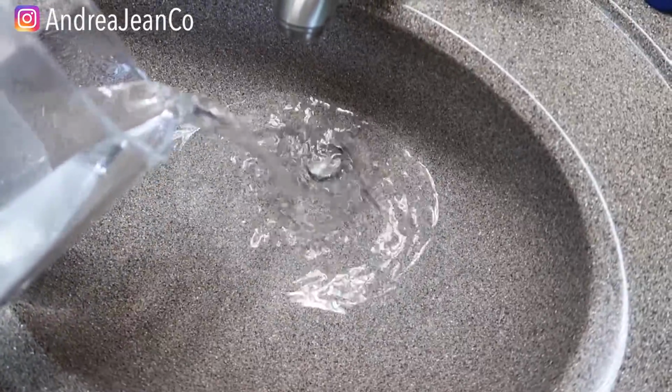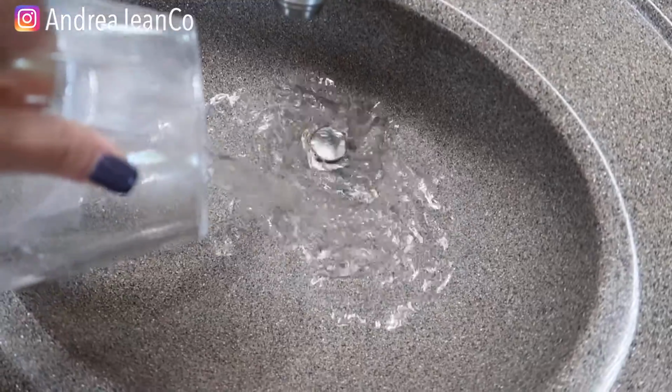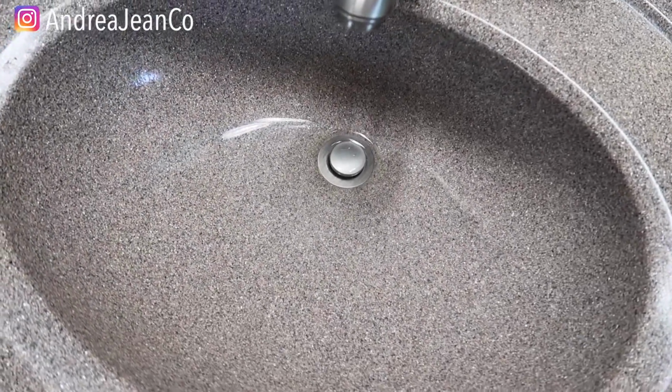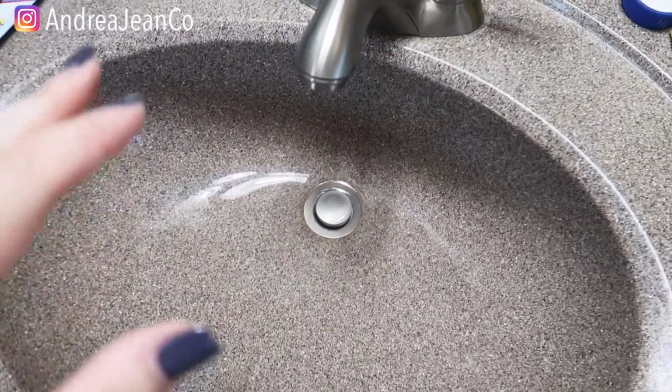The hot water helps break down and flush anything out that needs to be flushed. Now I've already done this, so that's why it's going down so nicely.